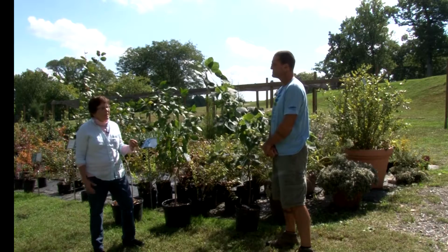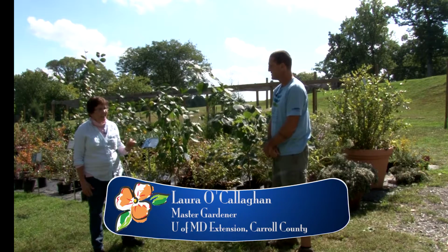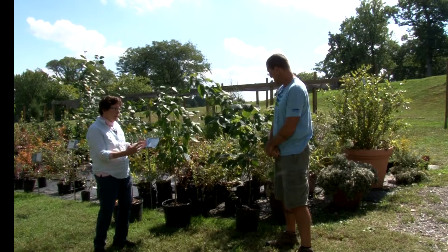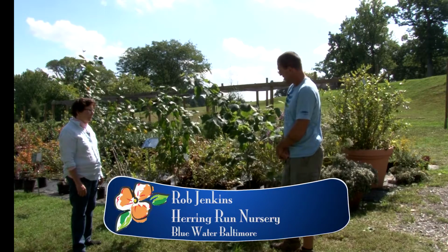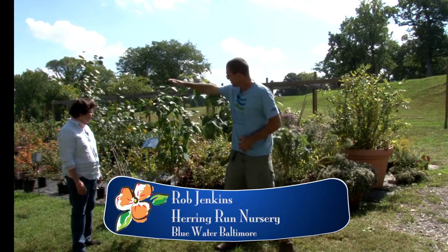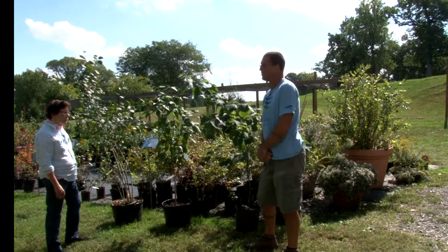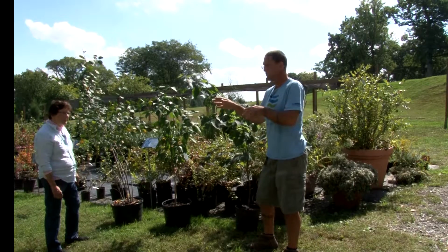Hi, we're back here in Herring Run Nursery with Rob Jenkins to talk about ornamental trees and understory trees. It's a fine distinction between the two, but there is a very real difference. Indeed, Rob, there is. Can you tell us about what you have here and what you'd recommend? We have three different understory flowering trees. We have eastern redbud here on the end. We have a type of American dogwood right here in the middle, and on this end we have a cultivar of serviceberry called Autumn Brilliance. And there's a little bit of a debate about that being a tree, but we'll talk about that in a minute.